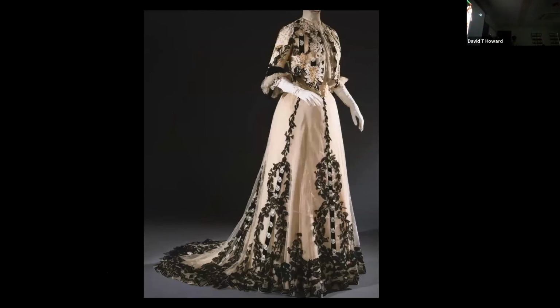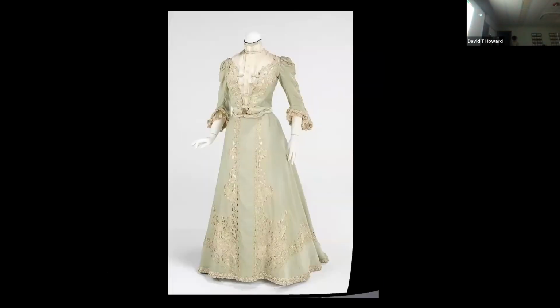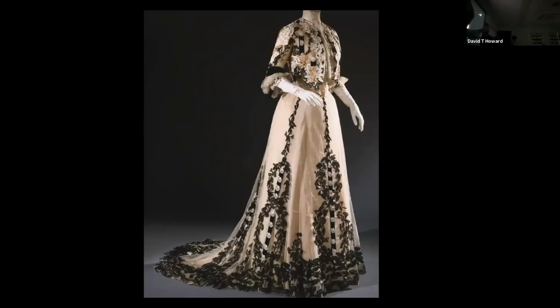Here we see probably a dinner dress, partially because of the sleeve length and the way that this is dealt with. But notice the kind of graphic nature of this one. I mean, these are two very different people, or two different characters in a sense. So you could start to see how taste and your own style starts to fall into place.